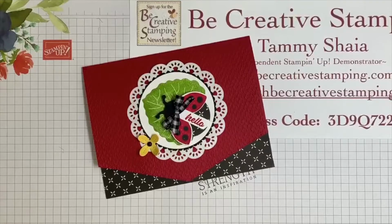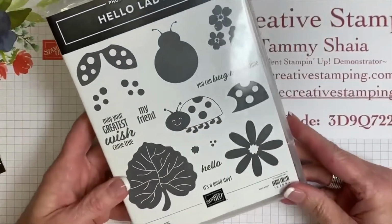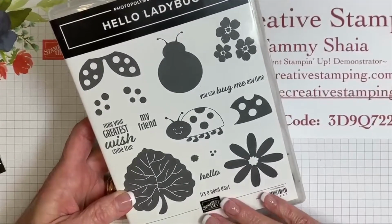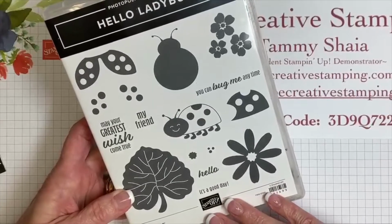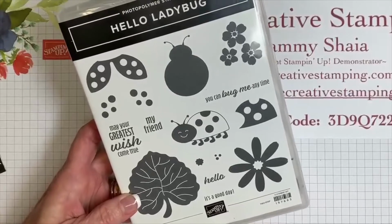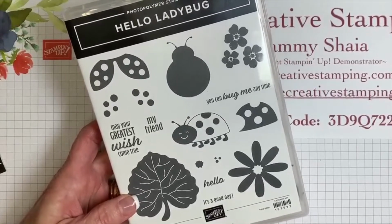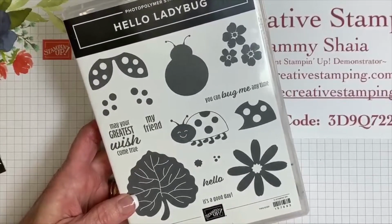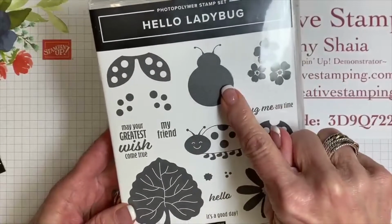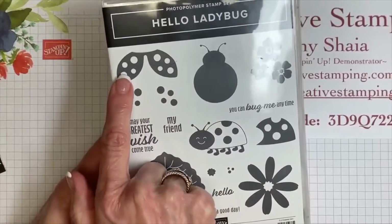All right, so here we go. This is our sweet little Hello Ladybug. These are all stamped images here, and it has a coordinating ladybug punch, all right? I don't have my catalog right in front of me, but if you know the page number, that would be great. You will find it in the mini catalog, okay? And you're gonna see here, you've got the ladybug body, we've got wings, and we even have dots that we can put over those wings.